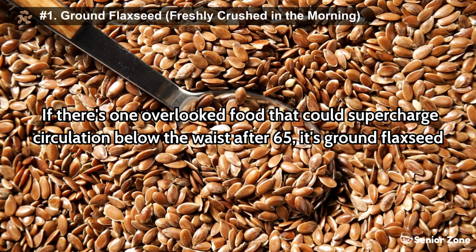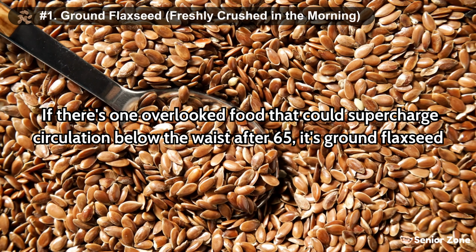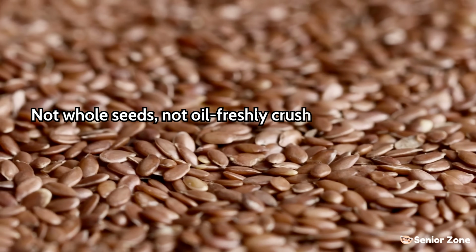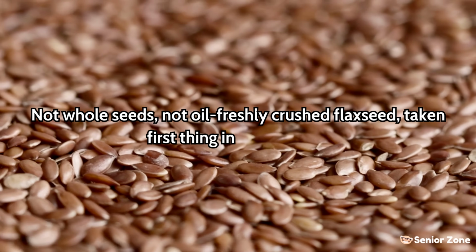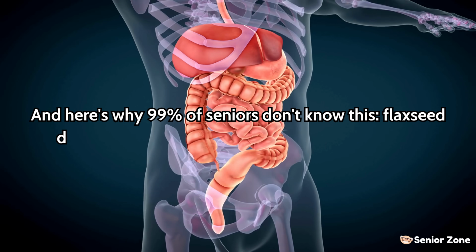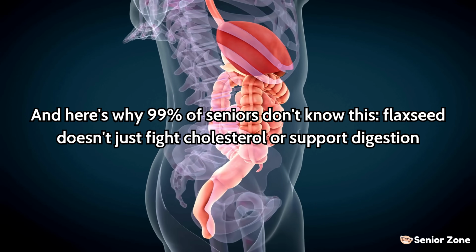If there's one overlooked food that could supercharge circulation below the waist after 65, it's ground flaxseed. Not whole seeds, not oil, freshly crushed flaxseed, taken first thing in the morning. And here's why 99% of seniors don't know this. Flaxseed doesn't just fight cholesterol or support digestion.